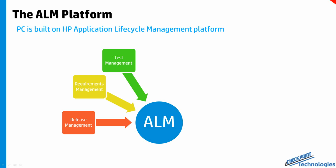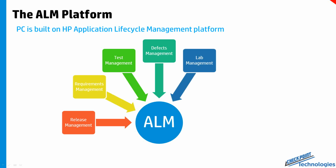It also includes test management. So this is where we start managing our performance tests. In the greater ALM space, we're also managing functional testing or manual tests. We can also be managing defects out of this. So because it's built on ALM, we also have native defect management through Performance Center.